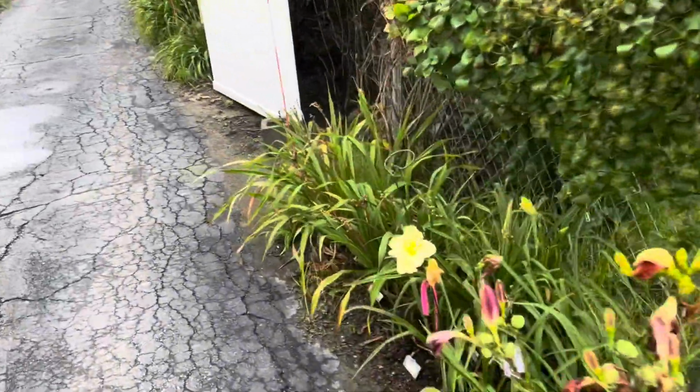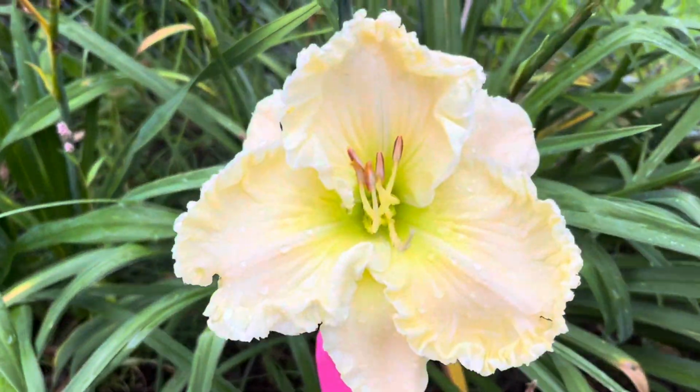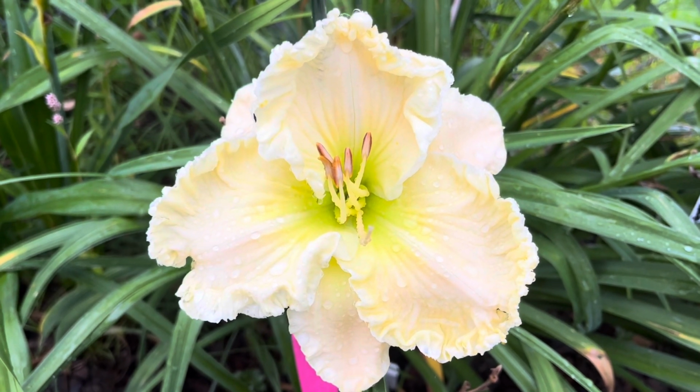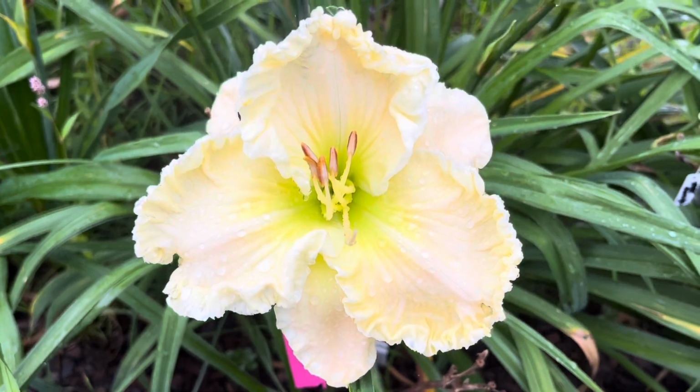All right, and I think I'm going to stop with this one. That's Satin Facets from Guy Pearce. Is that not the prettiest near white daylily there is? Well, that's up for dispute.